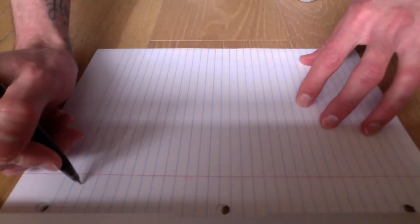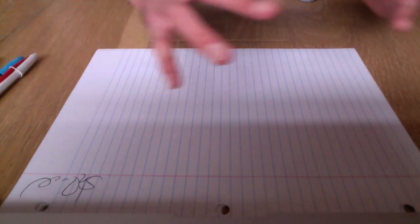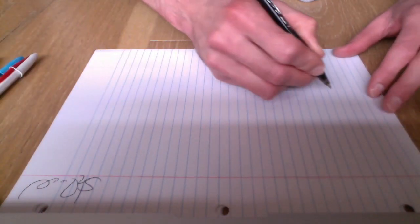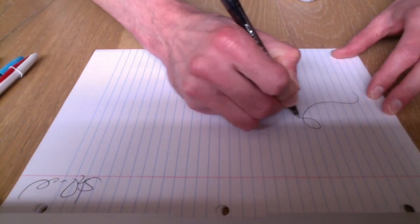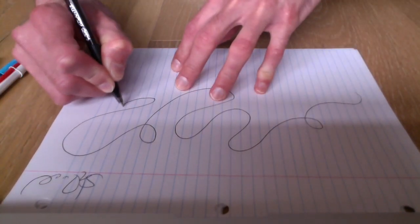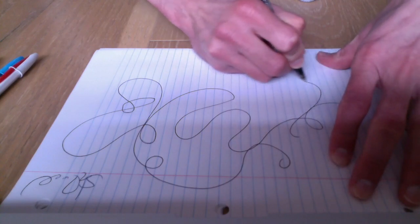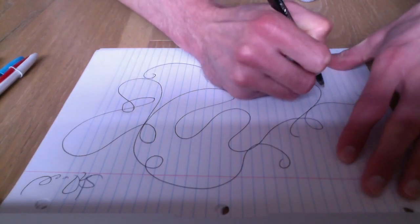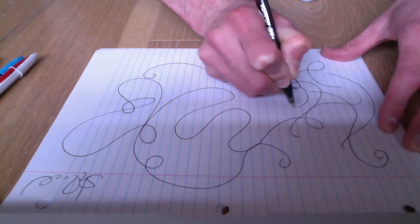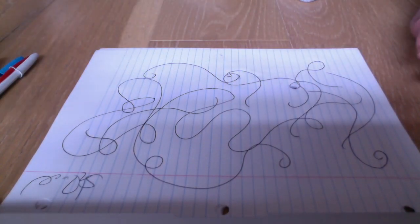Start off with the thinner pencil, or pen, I should say. Again, very random. I'm not putting any thought into this. I'm just going to randomly start going. I might want to do a few practices before. Around and around. I'm going to switch to a thicker pen.